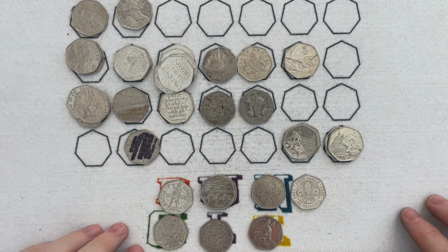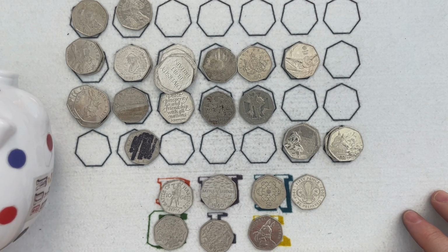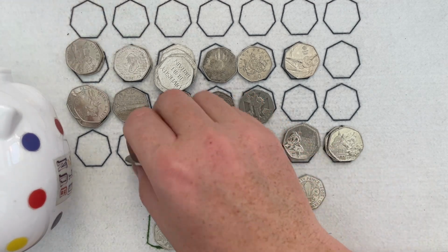So stick around for that Winnie the Pooh coin. I'll show you that in a minute. Let's get the administration done with the bunnies. Do you want to put them two bunnies in there, Lady M? One. Two. A little bereft there.